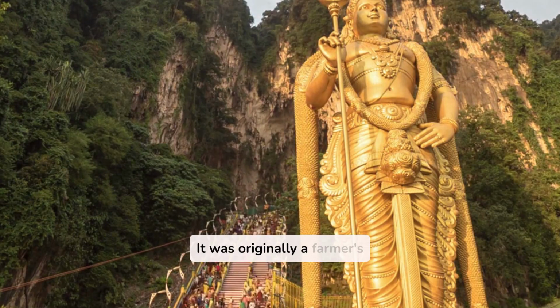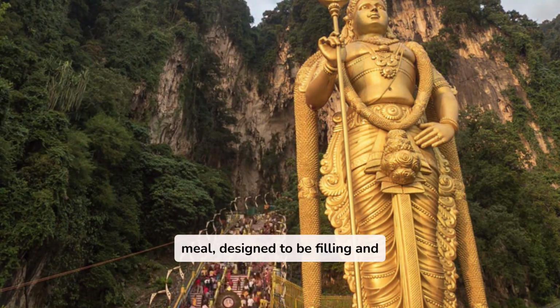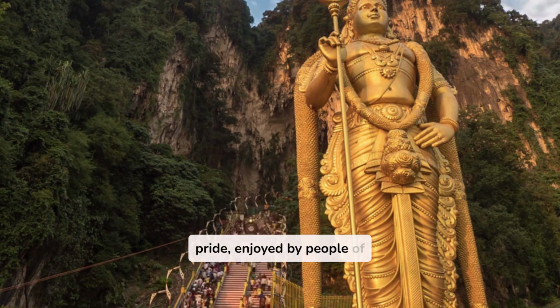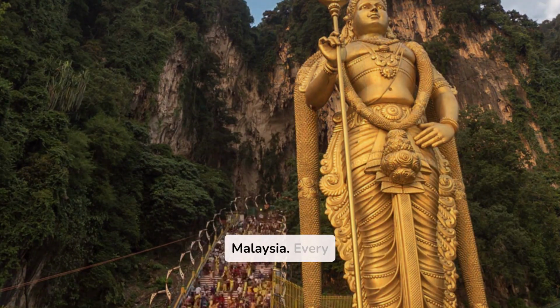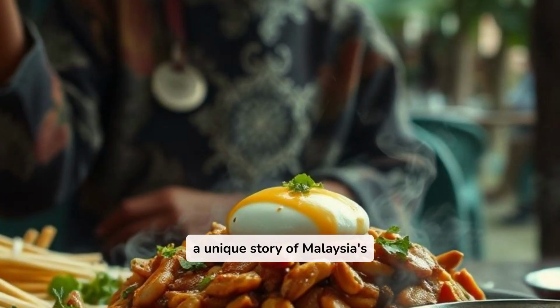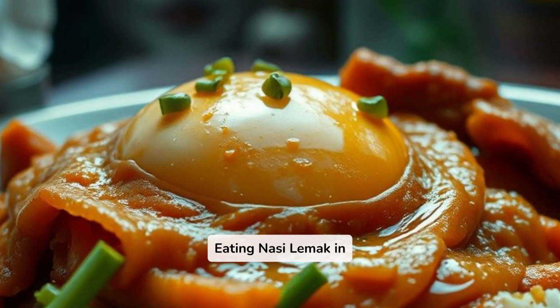Beyond its flavor, Nasi Lemak is deeply rooted in Malaysian culture. It was originally a farmer's meal, designed to be filling and energizing. Today, it's a symbol of unity and pride, enjoyed by people of all ages and backgrounds across Malaysia. Every bite of Nasi Lemak offers a unique story of Malaysia's culinary heritage and the harmonious blend of its multicultural influences. Eating Nasi Lemak in Kuala Lumpur is an experience unto itself.